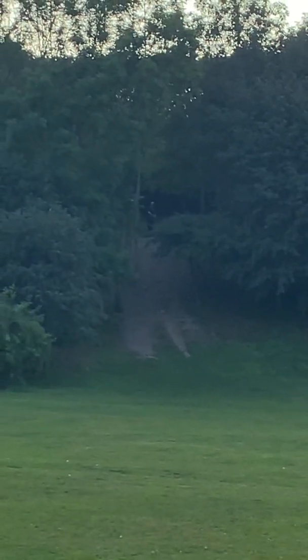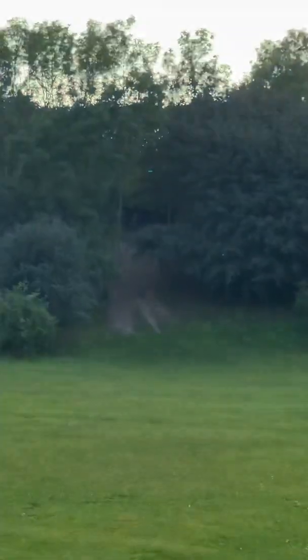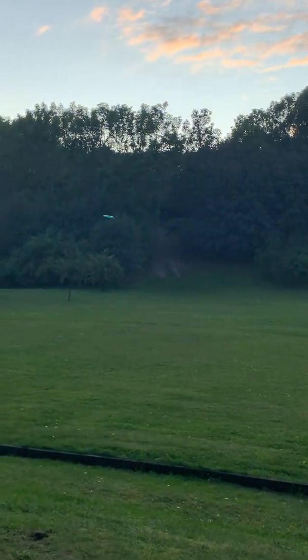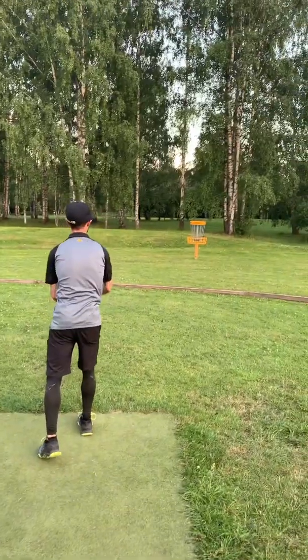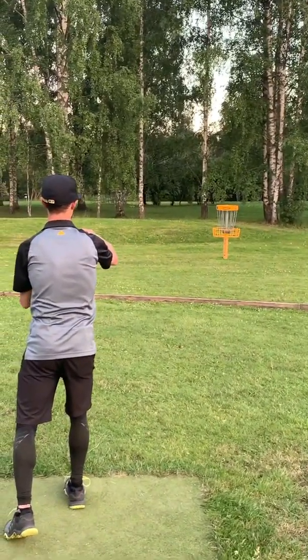So I've got my Champ AVR, and I'm just trying to throw it dead straight and just trying to land it softly on the island. It's looking pretty good. It needs to sit down. Instead, he landed it softly at my feet. Yep, just about 10 feet long of the island, but it was still a pretty nice shot. Yeah. Not too upset about it.